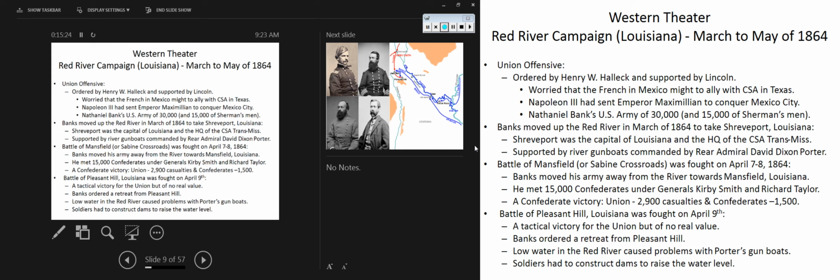Banks moved his way toward the river near Mansfield, Louisiana. He was met by 15,000 Confederates under Kirby Smith and Richard Taylor. This is one of John Tyler's 15 kids. The Confederates win this battle. Not a really high casualty report, high for that particular theater of war. And then the Battle of Pleasant Hill in Louisiana fought on April 9th. Tactical victory for the Union, but no real value.